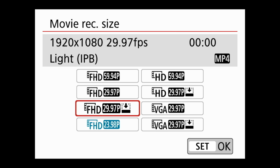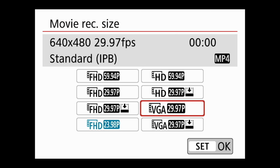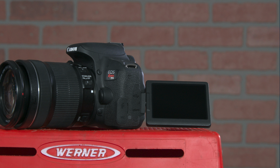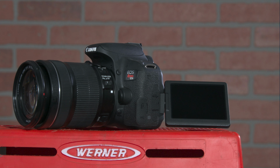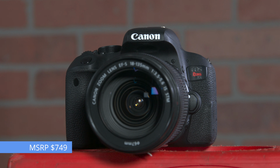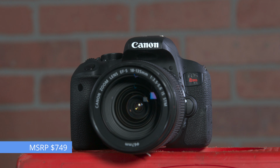Additionally, the T7i can shoot up to 60 frames per second in Full HD. That's more than 2 times slow-mo when played back at 24 frames per second. Although this camera offers plenty of options, one of the most important for this price point is the flip-out screen. The T7i isn't a groundbreaking camera, but for $750, it's a great buy.